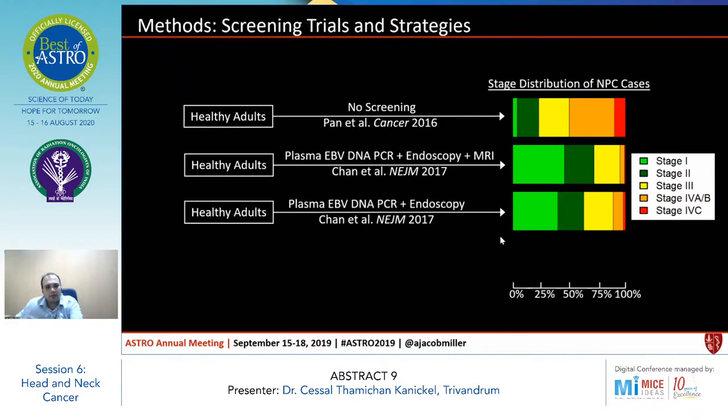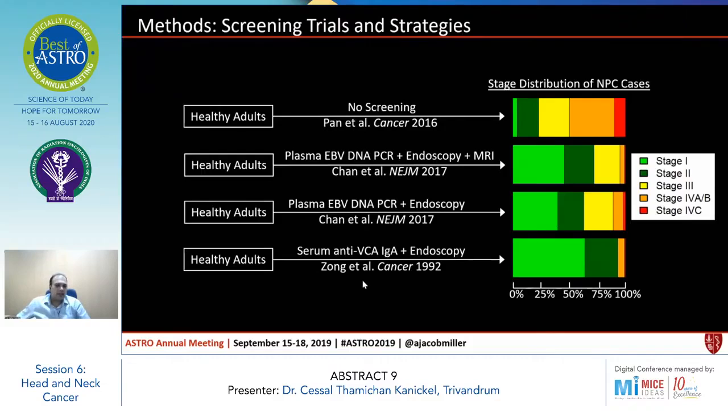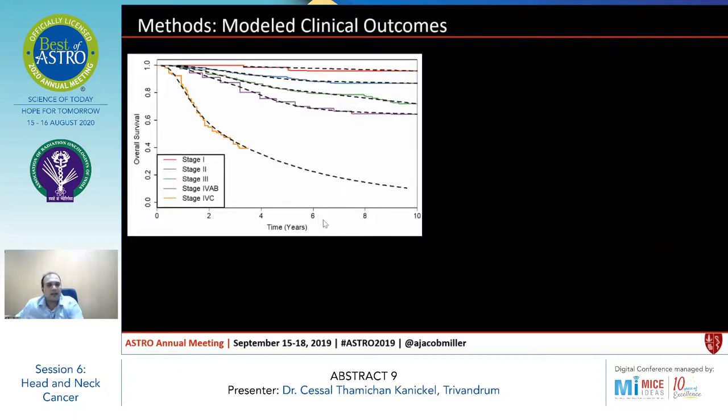The third paper was published in Cancer way back in 1992. This included a large number of patients. They analyzed serum anti-VCA IgA antibody plus endoscopy, and when patients were screened in an endemic population, stage 1 at presentation was more than 50%, around 60%. They pooled all this data and modeled clinical outcomes, using data from phase 3 clinical trials and the AJCC 8th edition.